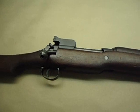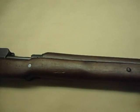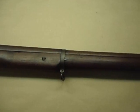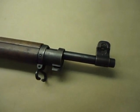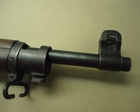I'm not sure what year it is yet. I haven't torn it down. There'll be some dates stamped onto the barrel when it was inspected and machined, and so we'll be able to get an exact date on it shortly. But right now I just want to give a preliminary inspection. We took it out of the box and everything, and we've looked it over now.